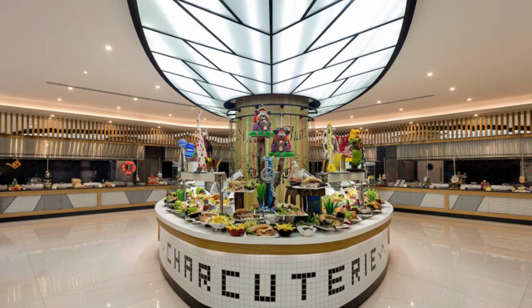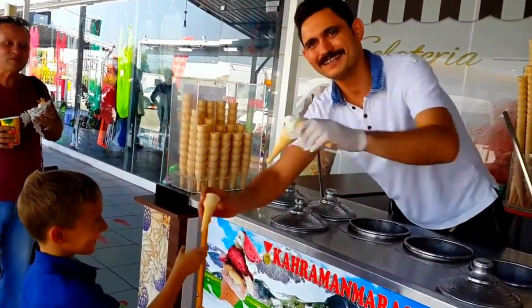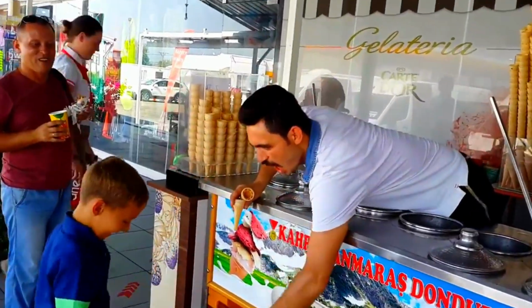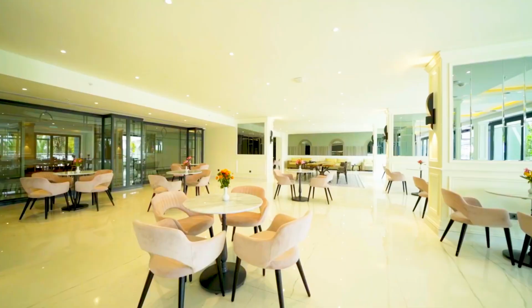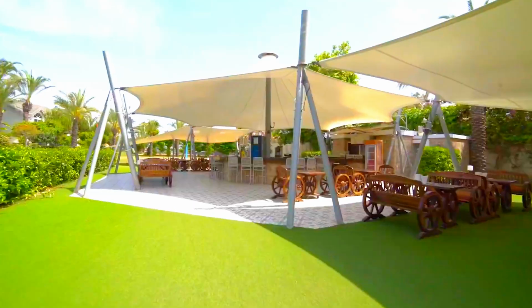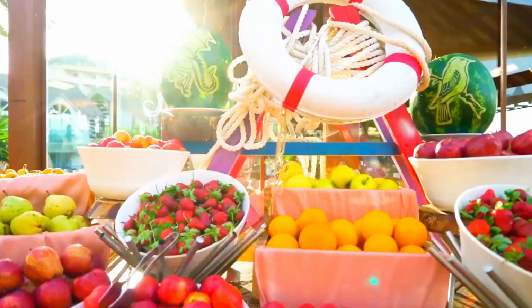What sets the dining apart is the convenience of its layout. Several snack points are positioned near pools and walkways, so you're never far from a fresh bite during the day. Midday offerings include flatbreads, grilled meats, and light pastries, with shaded seating areas that allow you to linger without returning to the main dining room.